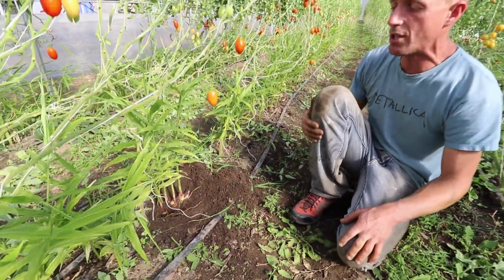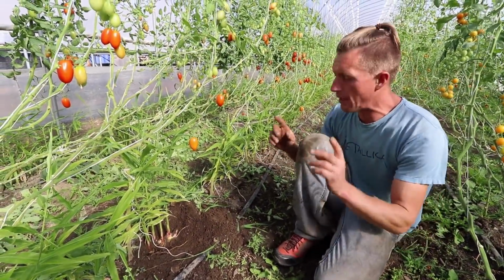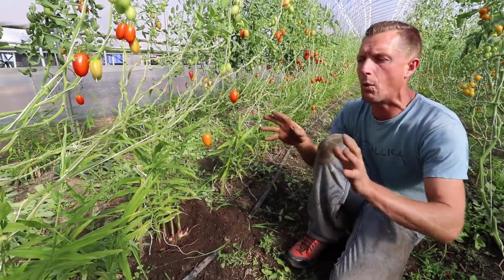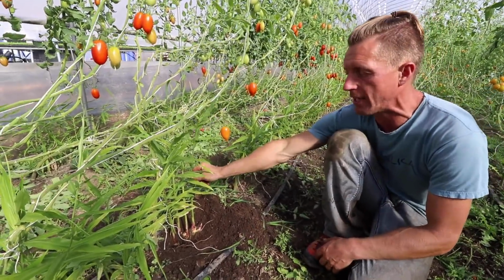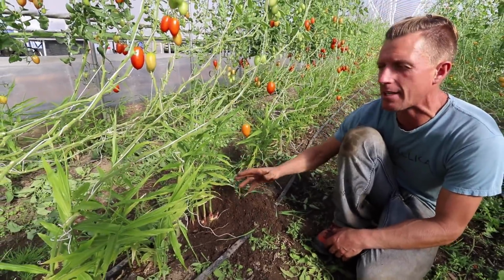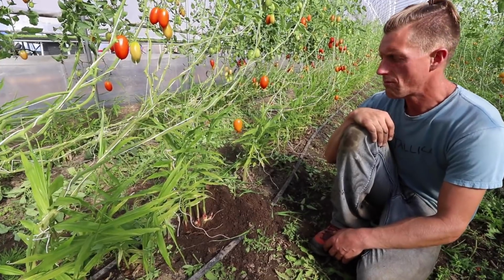So with ginger, be patient. It'll take forever to get going, but that's because it has to start that rhizome. Once it starts the rhizome, it goes bonkers. This would double in size, I'm guessing, in about a month and a half from what it is right now. So why did you decide to pair it with the tomatoes?